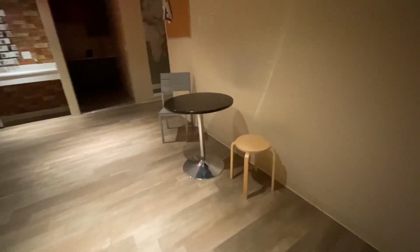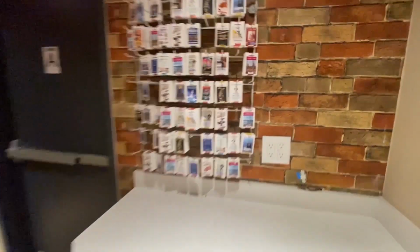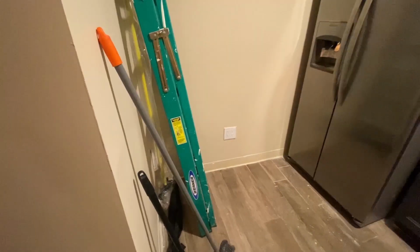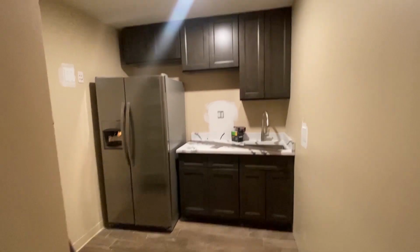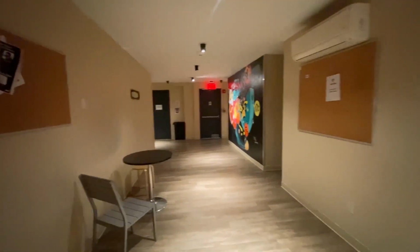And there's a little lonely table and some chairs, some board. I guess this is like cards of what you can do, some of these tourist cards, what you can do. And a bigger kitchen, but it seems to be under renovation for right now. So it's definitely a lot bigger. It's not a closet obviously, but I don't think you can use this since it's under construction. There we have it. So that's the third floor of the Jazz on Columbus.